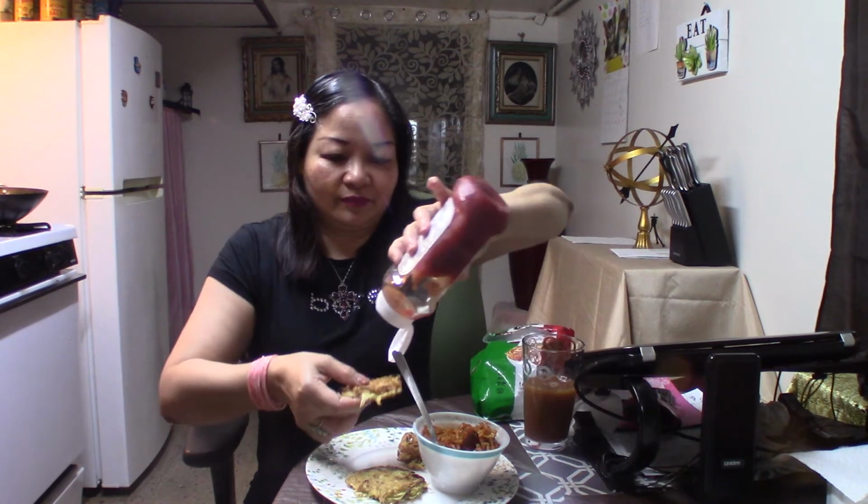And we'll try it. This one you can add tomato ketchup. I like it with tomato ketchup. It's really good.